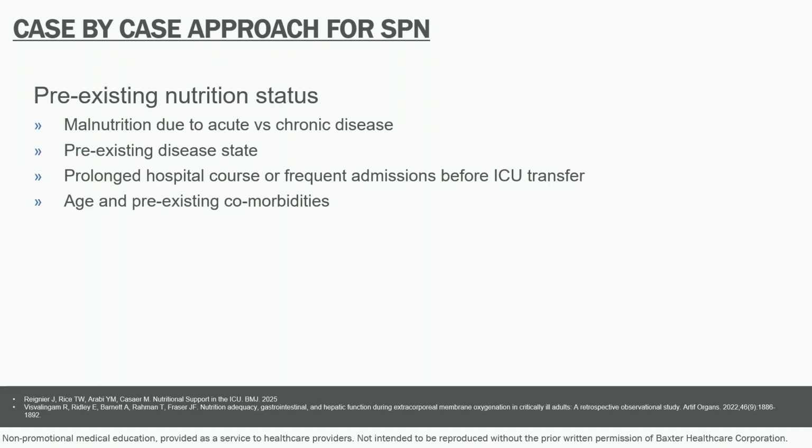So the first being that pre-existing nutrition status. This is why, as clinical dietitians, some of your ICU assessments easily take you an hour or longer. In addition to evaluating all the pharmacological and medical aspects of the patient, you're taking the time to gather that very important malnutrition data. You're looking at the dietitian notes from the outside hospital. What was their nutrition status prior to coming to the hospital? This is going to be very important in our decision-making for supplemental PN.